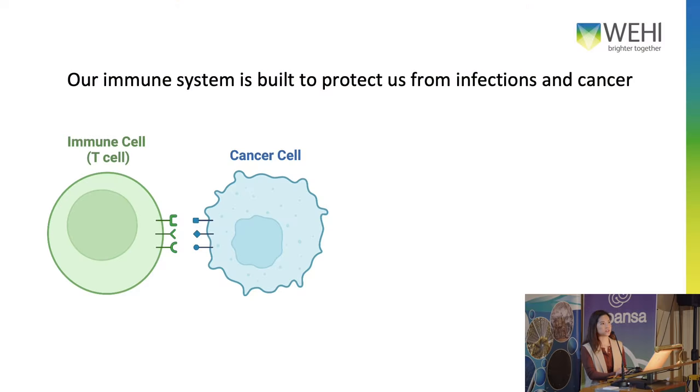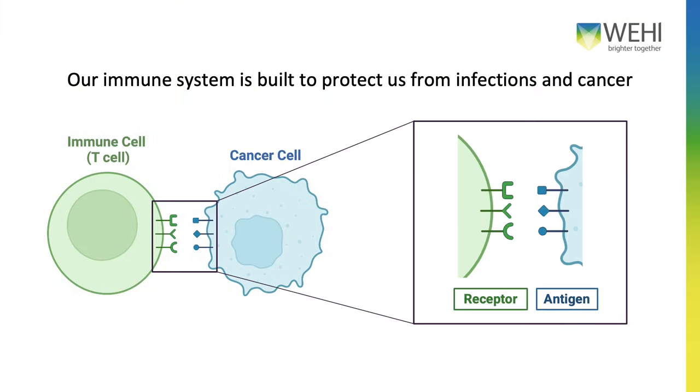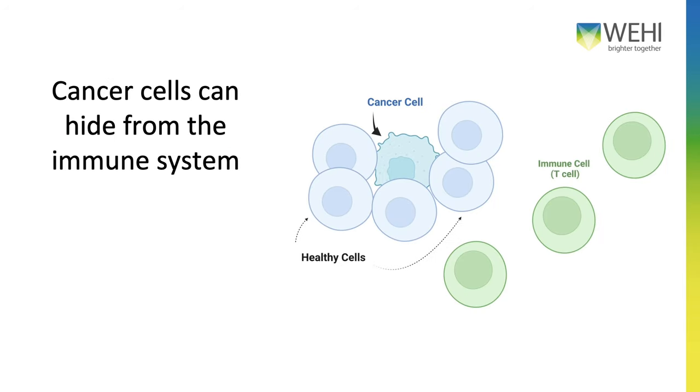Before I get into that, I'd like to take a step back and talk about our immune system, an incredible defence mechanism that is built to protect us from infection and cancer. Immune cells, such as the T cell, are designed to survey our body and seek and destroy pathogens and cancerous cells. And this occurs through a highly specific interaction between the receptor on the T cell and an antigen on a cancer cell. But of course, no system is perfect, and cancer cells can adapt and hide away from our immune system, a concept that we call immune evasion.